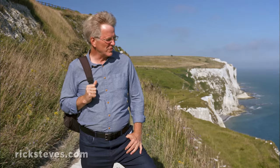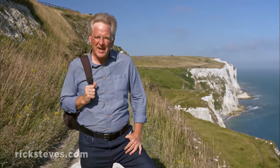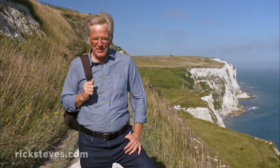The White Cliffs of Dover overlook the English Channel. Ever since ancient Roman times, those traveling from the continent to Britain set their sights on these famous cliffs. If they were enemies, troops based here fended them off.